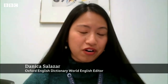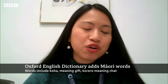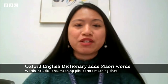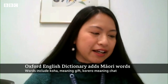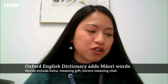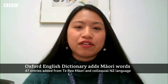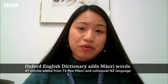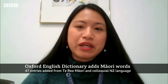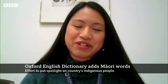Well, yes, we've just added a nice selection of words of Maori origin in the OED. So that includes words like koha, meaning a gift, or korero, meaning to talk or to hold a discussion. And also words like kaumatua, which means an elder in a community, or whenua, meaning land, or whanau, meaning family, and ihoa, meaning friend, a term of address used for someone's friend.